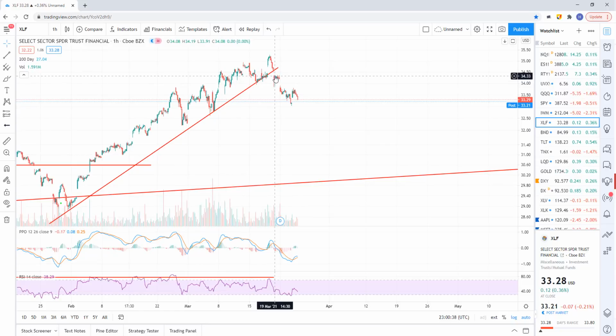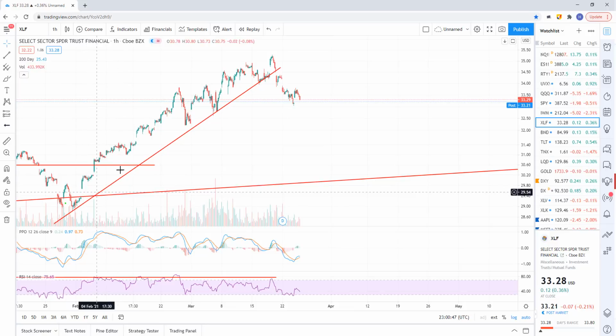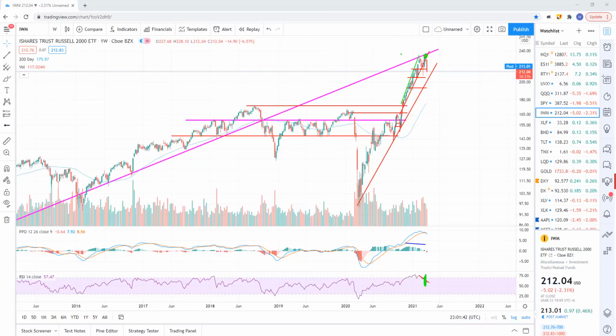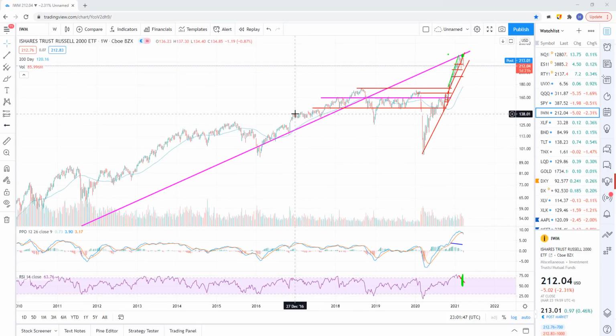I was on vacation during this sell signal, so I couldn't put out a video saying that we have a sell signal in financials, but I'd been talking about this chart for weeks before that. So anybody that's been following me probably was able to spot that. So that's been selling off. That's down basically 3% so far. And I think we've got quite a bit more, all the way down to the $30 area, I think is where this thing's heading.